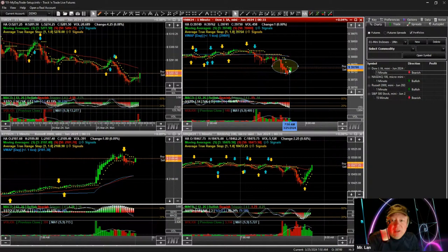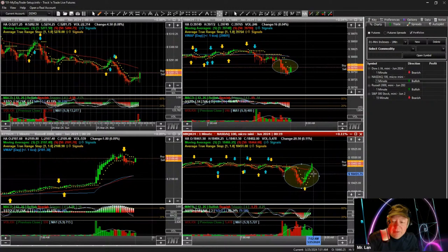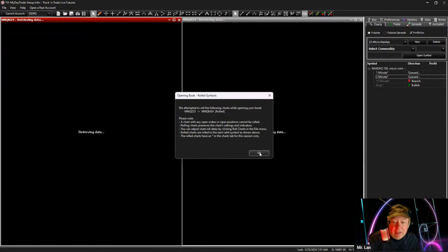Here, look at this old NASDAQ down here. Lots of flat tops, lots of flat bottoms. That's what we want to see. That's an active market. So let's go and take it in. We can come in here and drop down to the micro NASDAQ. I'm going to do the micro NASDAQ with you.